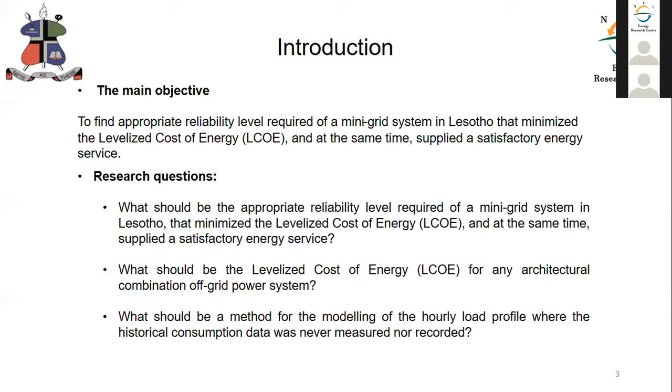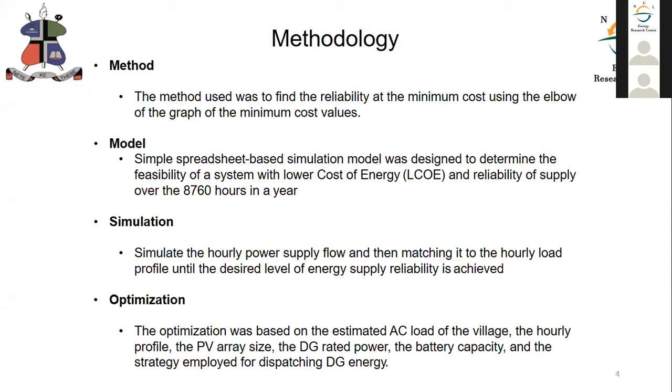The main objective was to find the appropriate reliability level required for a mini-grid system in Lesotho that minimizes the levelized cost of energy and at the same time supplies a satisfactory energy service. The research questions for the study were formulated as stated in the slide. What should be the appropriate reliability level required of a mini-grid system in Lesotho that minimizes the levelized cost of energy? What should be the levelized cost of energy for any architectural combination of grid power systems? What should be the method for modeling the hourly load profile where the historical consumption data was never measured? The method used was to find the reliability at the minimum cost using the elbow of the graph of the minimum cost.